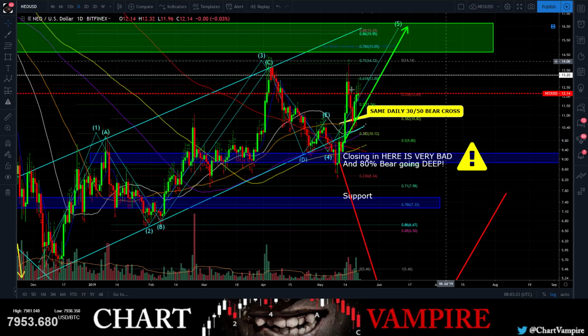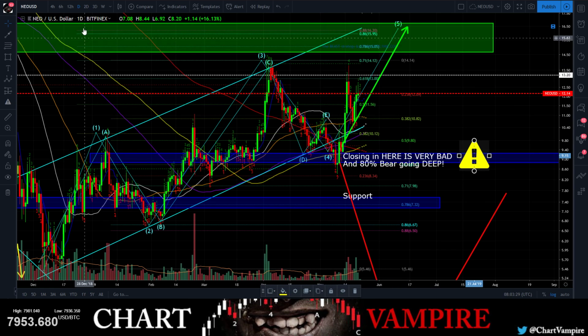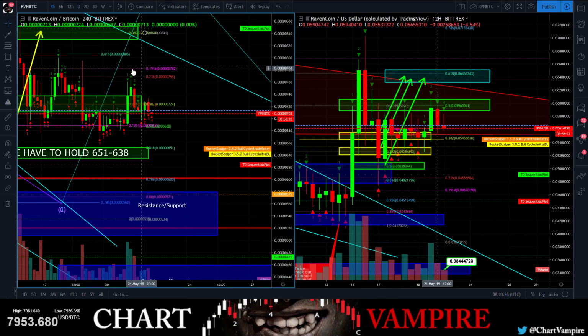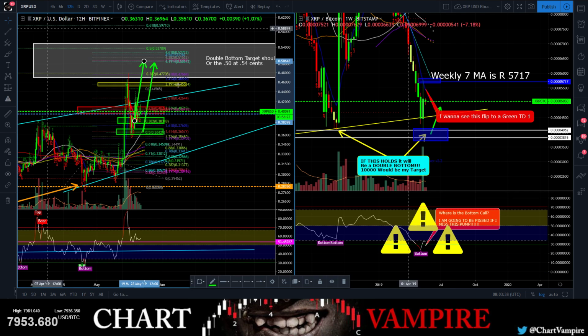Neo, listen, I still think Neo's got legs. I still think this has got legs right here, right? I'm not going to say nothing. I still think it's got legs. Raven, sideways action. I'm not sure. The Raven whales are waiting for that one to play out.